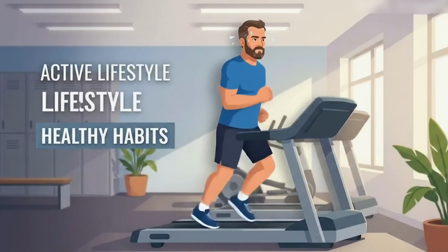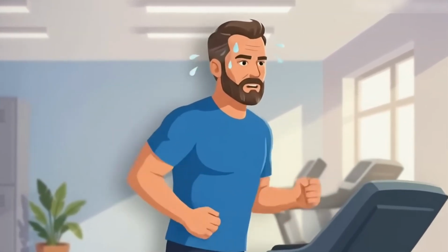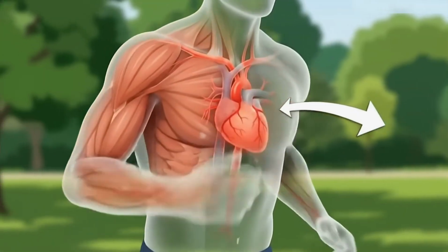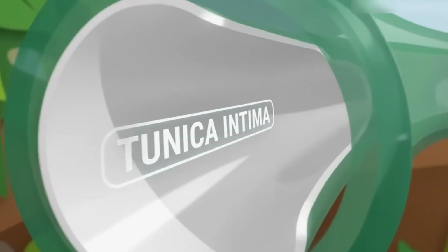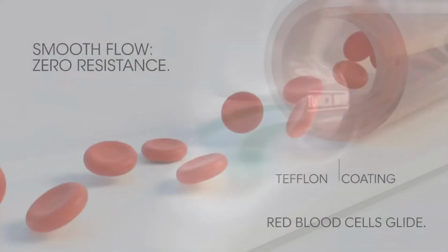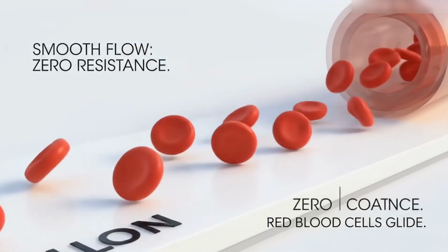But how does a blockage form in someone who exercises daily? To understand this, we examine the vessel wall. A healthy artery is flexible, like a brand new rubber garden hose. The inside lining is called the tunica intima. In a perfect world, this lining is smooth like Teflon. Blood cells slide past it without friction.